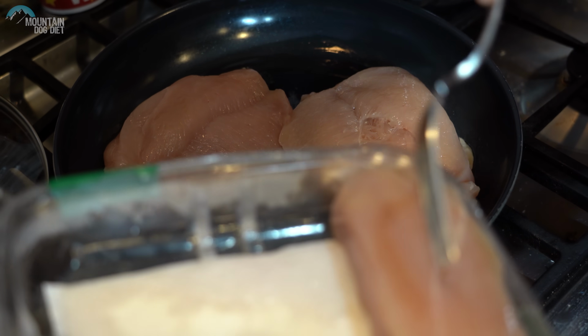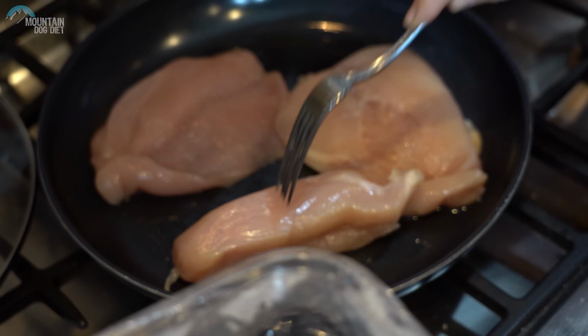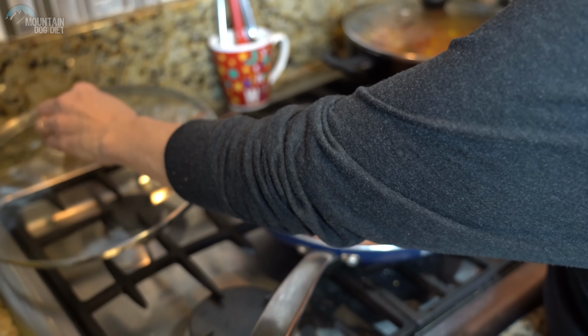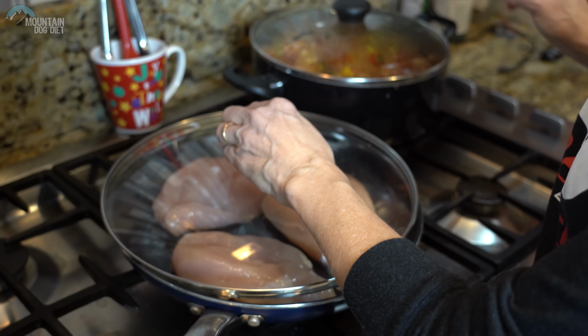So these are kind of nice. They're already filleted. Might be a little quicker cooking time since they're not quite as thick. I'm going to go ahead and put the lid on, and then I'll let them cook a little bit, and then we'll start adding some seasoning to it.